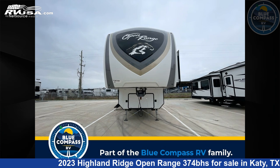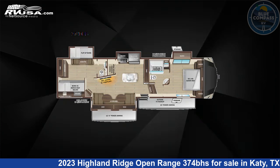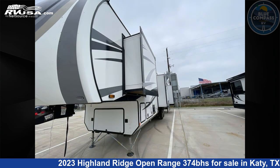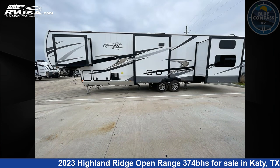This 2023 Highland Ridge Open Range 374 BHS is a fifth-wheel RV. It is located in Katy, Texas, 77494 and is offered for sale by Blue Compass RV Katy.